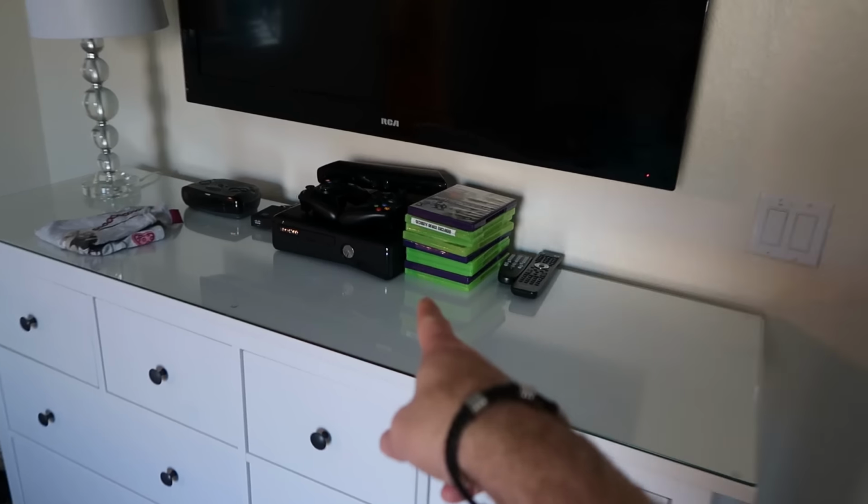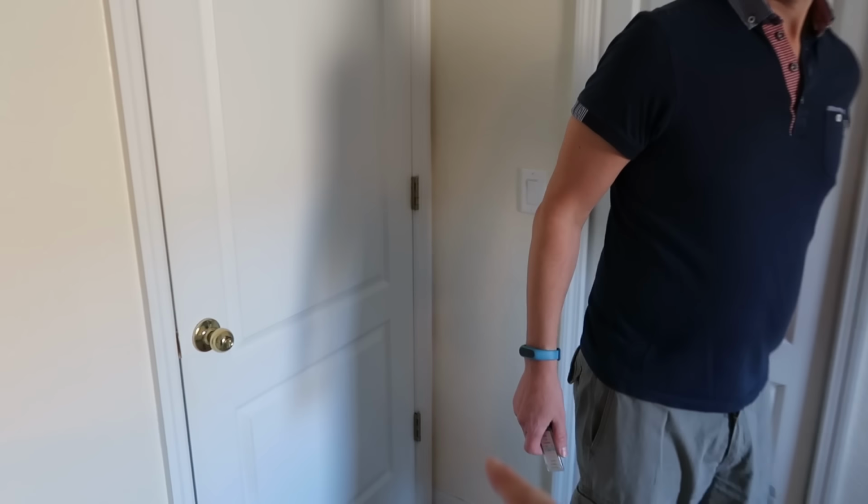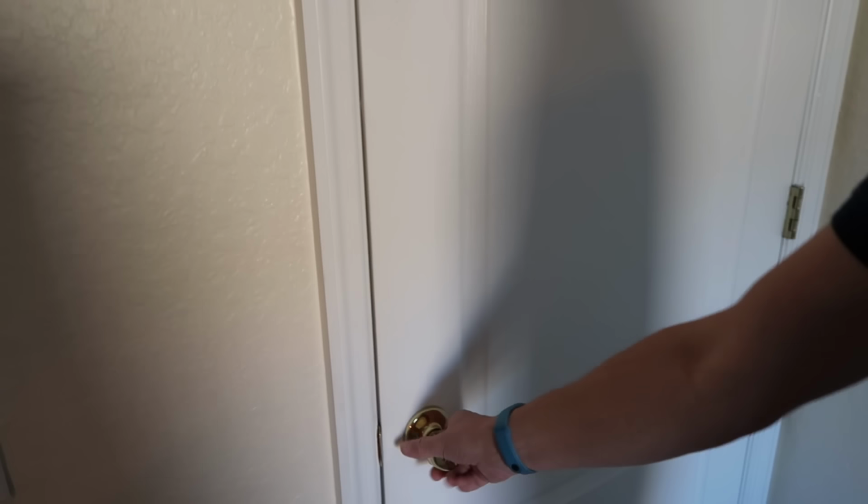So this is a girl's bedroom. Got an Xbox 360 over there, and a walk-in wardrobe. What's in that door? Oh, that's locked. Well, it goes back out onto the landing.